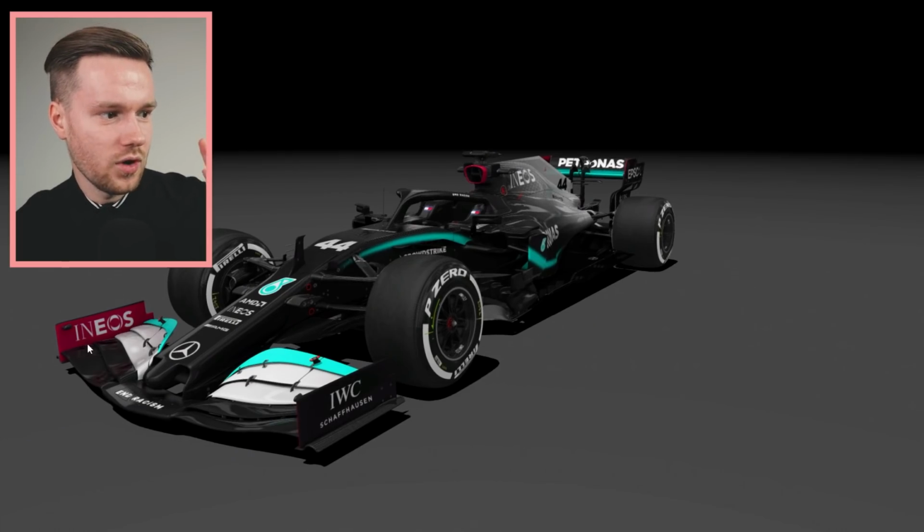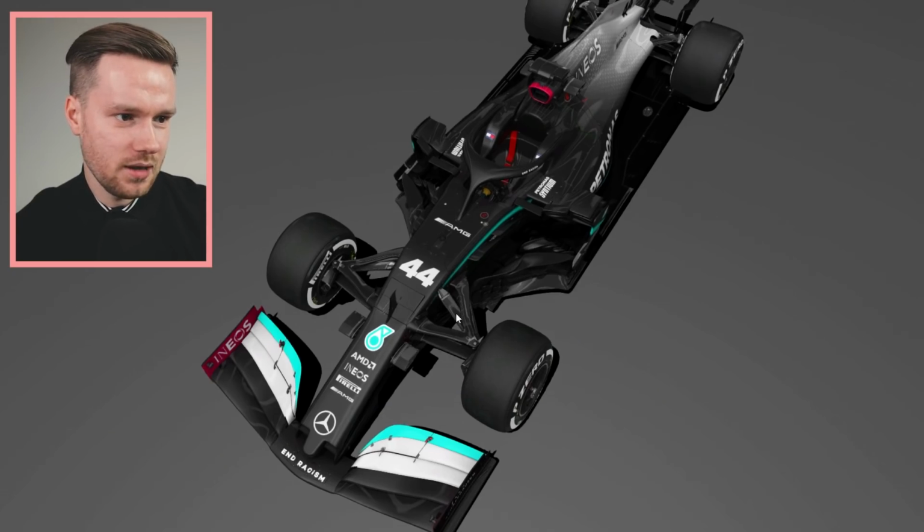Moves towards the front and we've got Ineos big here. Again, no hygienics, because again, it just gets lost. It's too small. I've also put a bit of red up here on the airbox. AMG, again, present up here, 44.